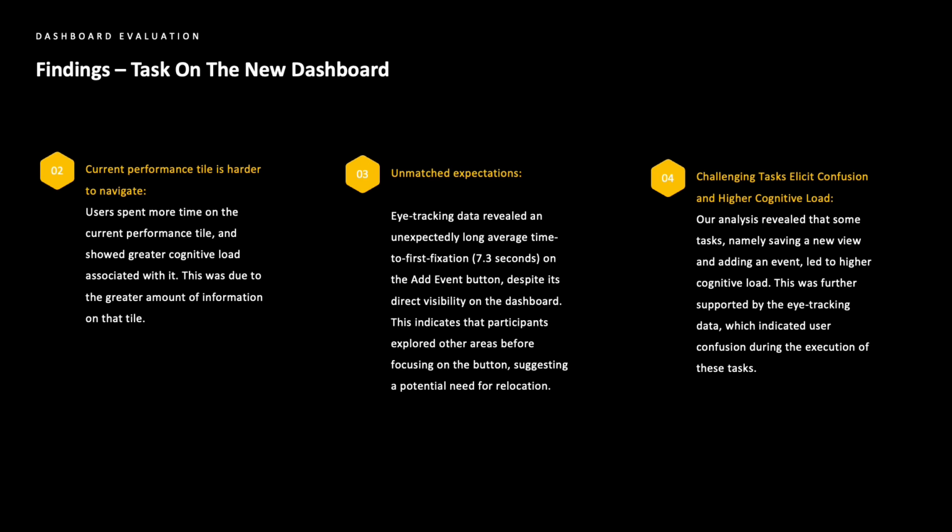However, different levels of cognitive load were observed during the use and interaction of this new dashboard. For instance, an increase in the cognitive load and a decrease in the engagement level were observed with tiles with a large amount of information.